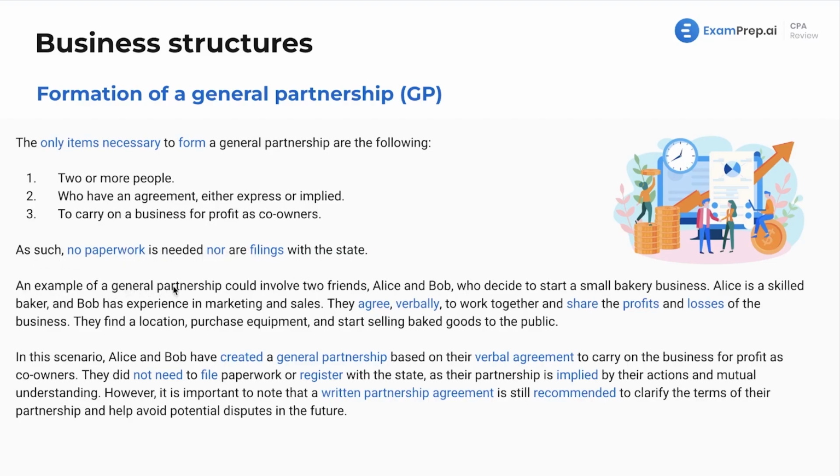We've got an example here of a general partnership that could involve two friends. We've got Alice and Bob. Looks like Carol did not recover from that last bankruptcy she saw. They decided to start a small bakery business. Alice is going to be a skilled baker, and Bob has experience in marketing and sales. They agree verbally to work together and share the profits and losses of the business. They find a location, purchase equipment, and start selling baked goods to the public.